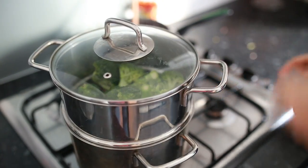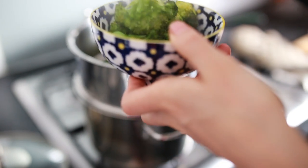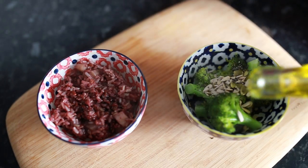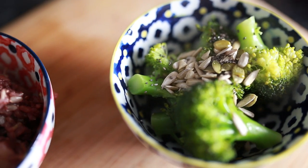What I do with broccoli, I sprinkle it with sea salt, with olive oil, then a little bit of black pepper, and I add sunflower seeds and pumpkin seeds, the same seeds that I add to our salads in the evening. It's not only nutritious, but it really gives different tastes to the broccoli. And that's it for dinner.